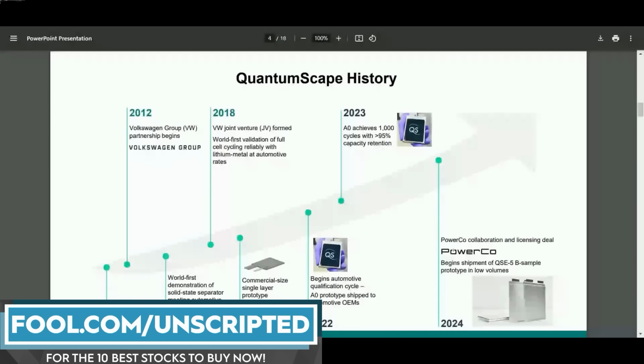Tyler, I'm going to start here with this slide from their most recent presentation that came out just about a week ago. And it's remarkable what the company has done. It's a little misleading how close these slides are together, 2010 and 2020. But really, you get from 2020 to now. It's a pretty remarkable amount of progress they've made in this short period of time.